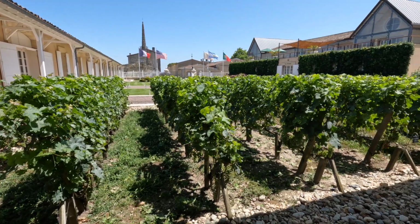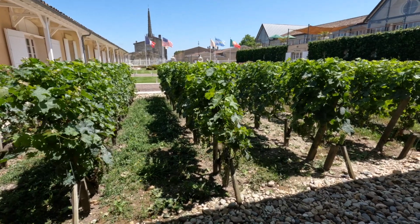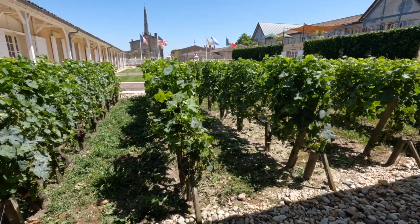So we have here a little plot with four different grape varieties. We have 2 rows of Cabernet Sauvignon, 2 rows of Merlot, 2 rows of Cabernet Franc, and we finish by 2 of Petit Verdot. Four different grape varieties, but 2 families.